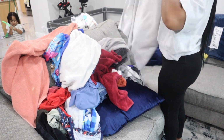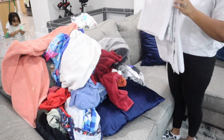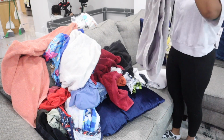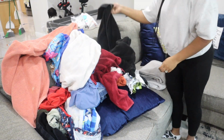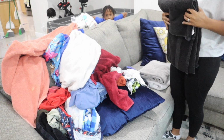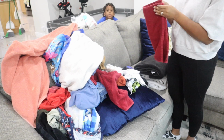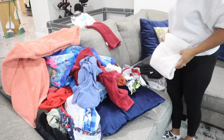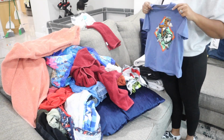So I have been doing my best to stay on top of laundry lately, especially with it being the summertime. I feel like we are having more laundry than usual because we are going to the pool and doing a lot of outings, and it is so hot here. A lot of times if we go out during the day, we'll come in and everybody will just take a shower and change clothes.